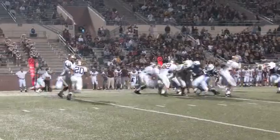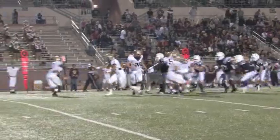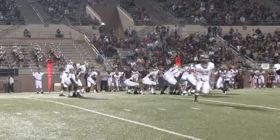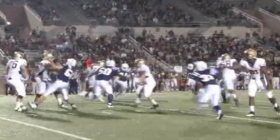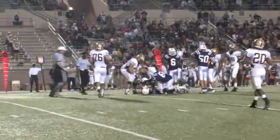The Mustangs get the ball to open the second half, but they do the Bronco dance steps. One. Two. Three. And finally, the Mustangs kick.